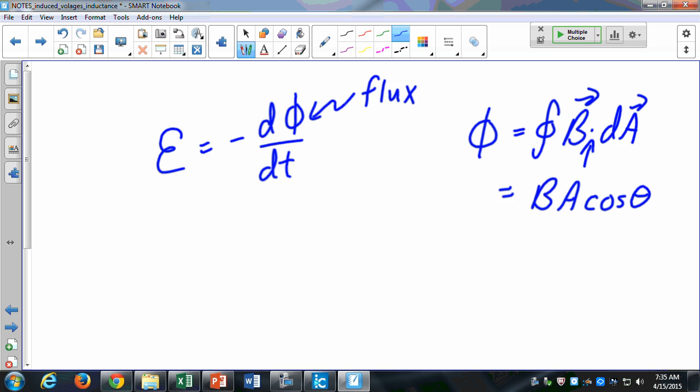I can change the magnetic flux in a couple different ways, as we talked about last time. I can change the magnitude of the magnetic field. I can change the area of the loop or whatever it is that's inside the magnetic field. Or I can change the angle between them. I can cause the loop to rotate. If I change any one of these three things, that will cause a change in my magnetic flux, and that will induce an EMF, an electromotive force, or a voltage. We'll see later that it actually generates an electric field, which results in this EMF.